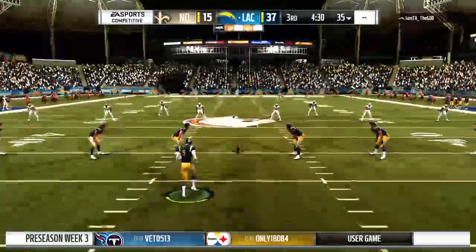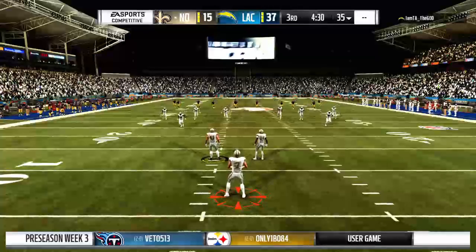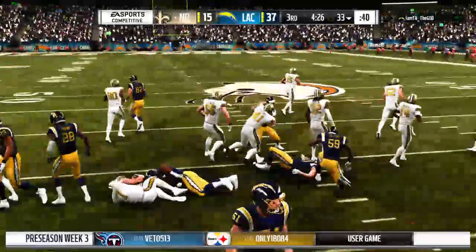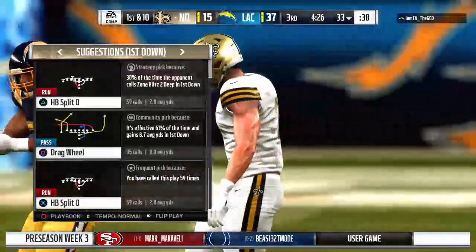Gold now out to kick it away. The return man is Hill. And a good effort on the return there. Gets him across the 30 to the 33-yard line.